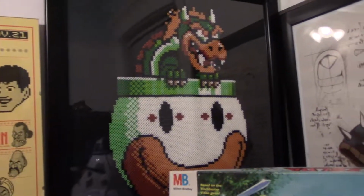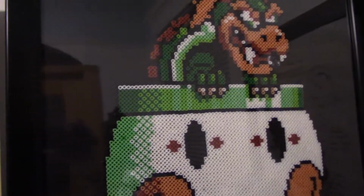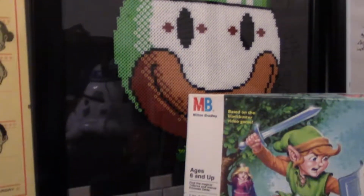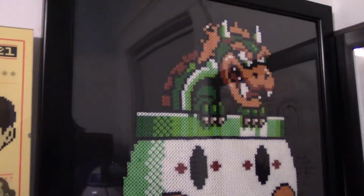And what we have here is a bead art. They're Perler beads, and it's made of Bowser and his clown castle. Now this is pretty cool because it came as a wedding gift from one of our best friends. Really awesome piece to have in my collection here.